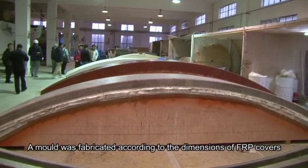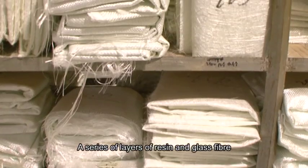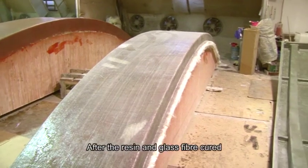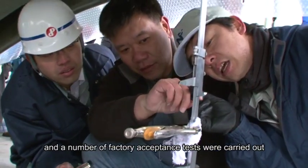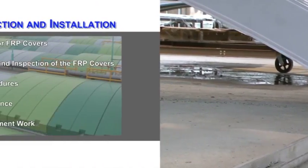A mould was fabricated according to the dimensions of FRP covers. A series of layers of resin and glass fibre were then applied to the mould. After the resin and glass fibre cured, the FRP covers were demoulded and a number of factory acceptance tests were carried out before shipping them to site for installation.